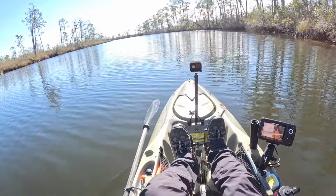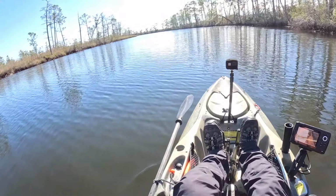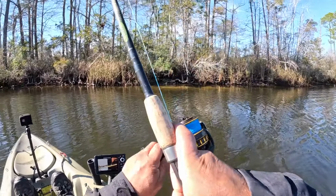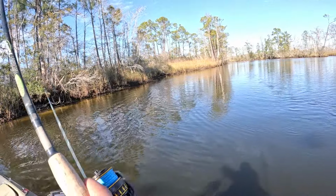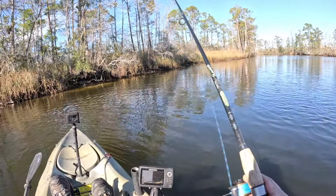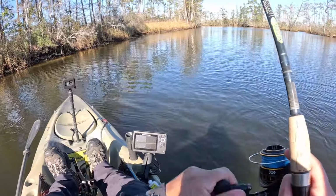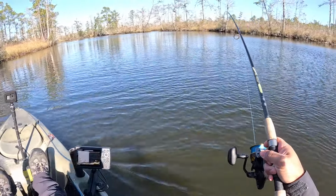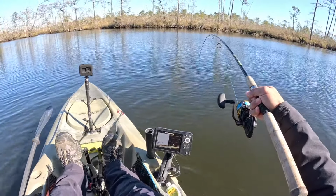Something big here. Those gar, they come up on the surface and they... There he is. There he is. That's a good fish. Well, it felt good on the initial pull. That's definitely a redfish. We'll see here. He's anchored down pretty good. He ain't budging.